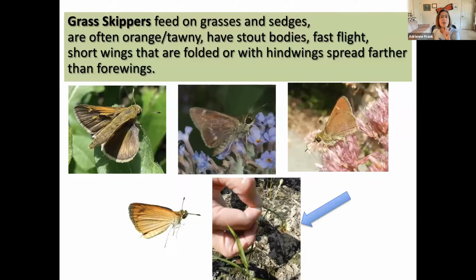The grass skippers feed on grasses and sedges. They're usually orange or tawny, have stout bodies, fast flight, short wings, and their hind wings often spread farther apart, so they kind of look like a jet airplane. So here, there's one wing up and the other wing comes out. The hind wing comes out and the forewing goes up.